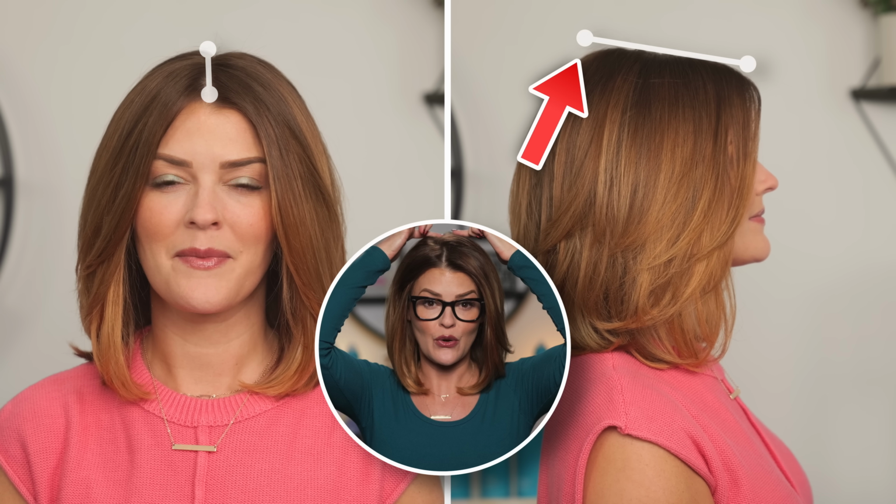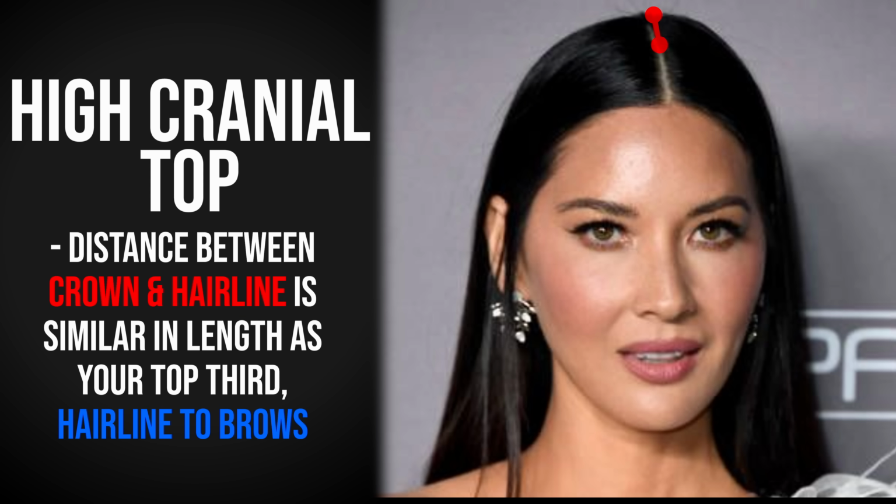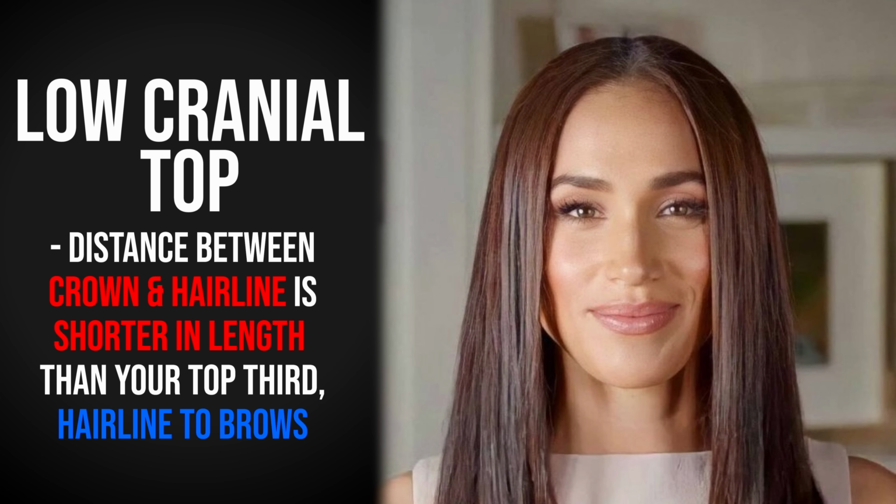Your cranial top is the distance between the top of your head, so right in front of your crown, to your hairline. A high cranial top is when this distance is the same length or longer than the length of your top third, so your forehead area, the distance between your hairline and brows. A low cranial top is when the distance is shorter than the length of your top third.